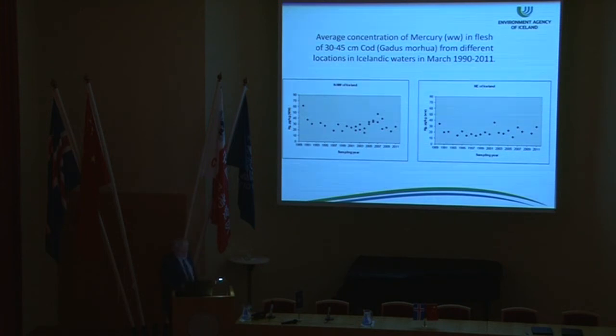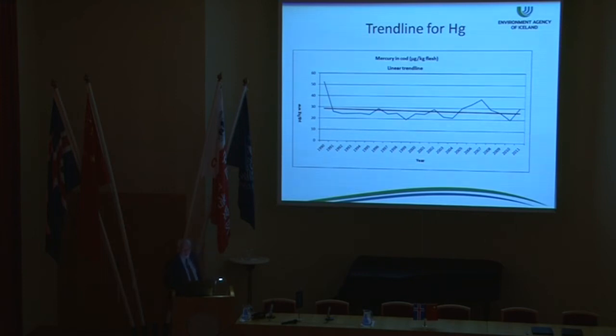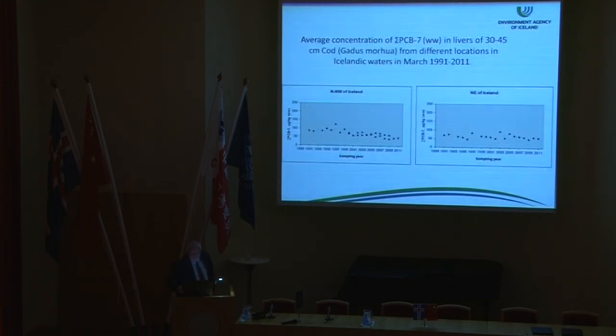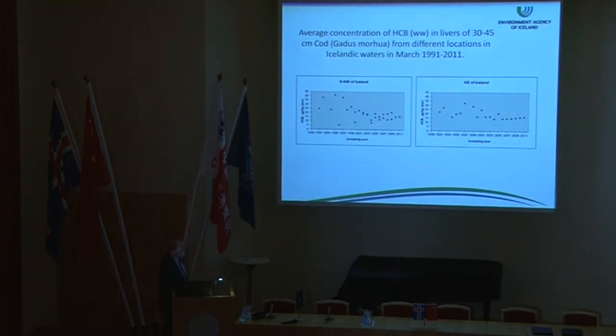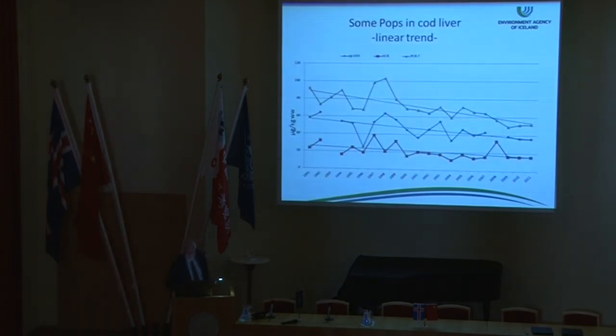Mercury is another, and this is just to show you the difference between the two areas. And here there is no trend visible. Here you have the PCB in cod liver, and it is very similar between those areas. We have DDE, which is a metabolite of DDT, the known pesticide, and this is the concentration of HCB. And if you look at those linear trends, there are indications that PCB is going down, as well as DDE. This is not as certain. But as I said, this has to be evaluated more.